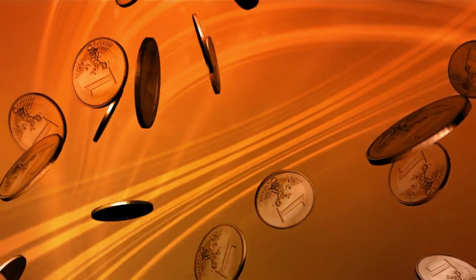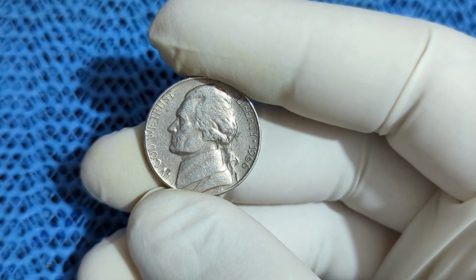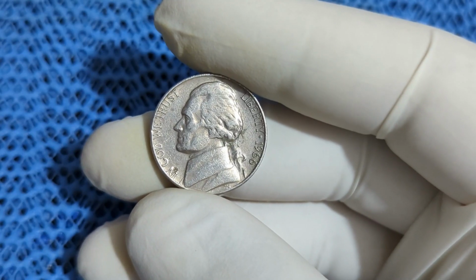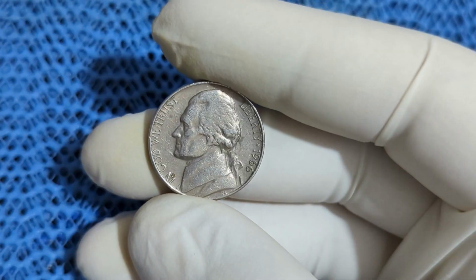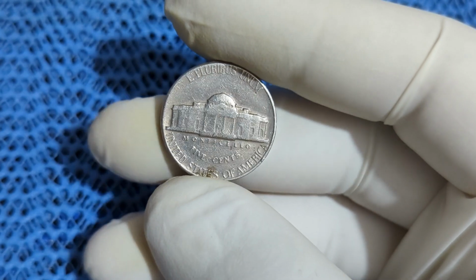Today, we're uncovering the mystery, value, and history behind one of the most talked about coins from mid-20th century America, the 1966 Jefferson nickel with no mint mark. It may look like an ordinary 5-cent coin at first glance, but if you understand the historical context, recognize the rare variations, and know what to look for, this nickel could be worth far more than its face value.